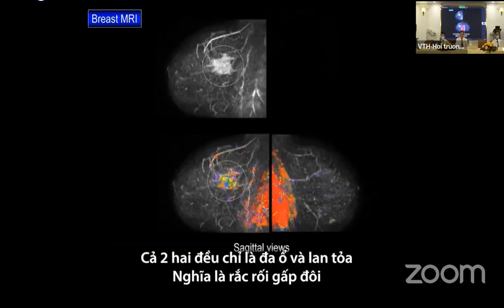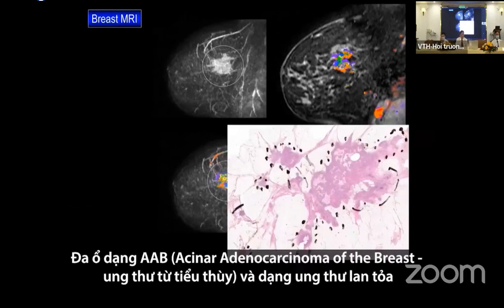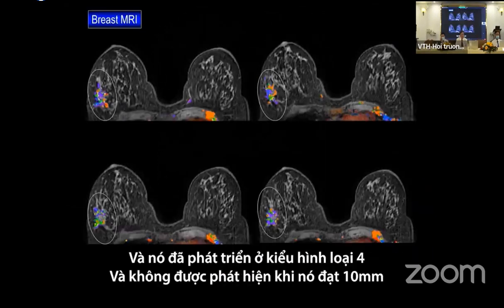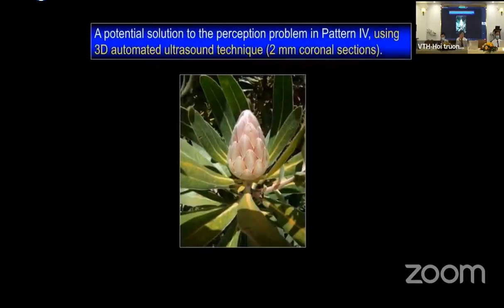It's both multifocal and diffuse, which means double trouble. Multifocal and diffuse cancers harm women. And this was developing in a pattern 4. And this was not detected when it was 10 millimeter.